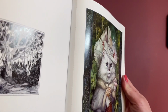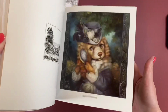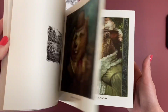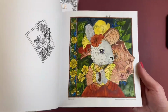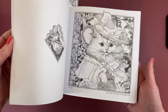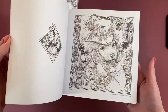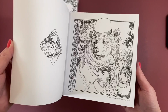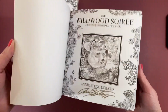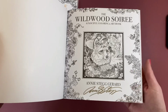Like I say, they're perforated so you can pull those out, which is a really nice touch. And then the images are, that's one I've coloured. Well, all your colouring pages are in the front. Really, really nice books. They are a bit more expensive, I'm not going to lie, they are expensive to buy. But if you really, really love these images, I'd say go and buy it. It's a good quality book. Signed again at the front.